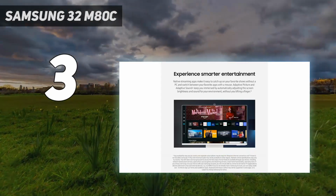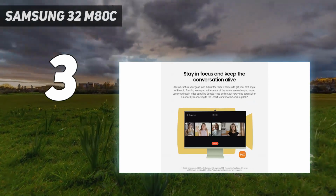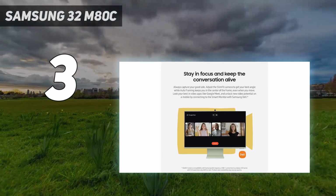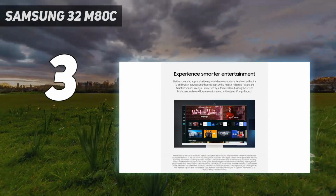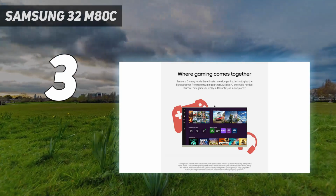The built-in speakers do sound rather thin, but the M8 includes Bluetooth so that you can stream to an external set of speakers if you want to. It also includes a detachable webcam with 1080p resolution for video calls.